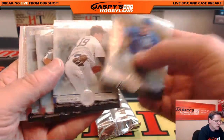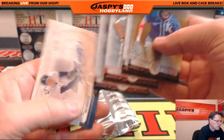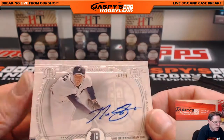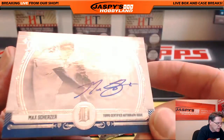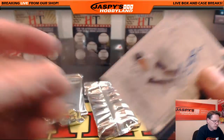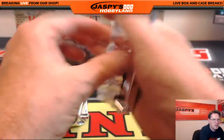Eric Hosmer, Tanaka, Matt Adams, Roger Maris, and, ooh, very nice, Max Scherzer, 56 of 99 for the Detroit Tigers. Wow, nice hit, Brad. Beautiful auto. Three packs to go.